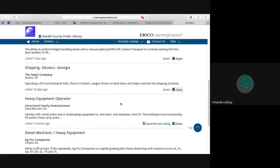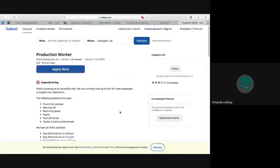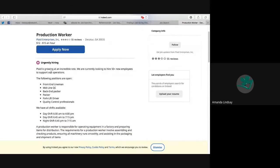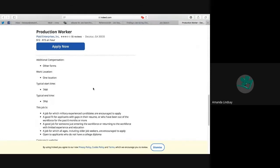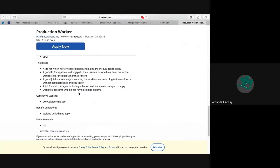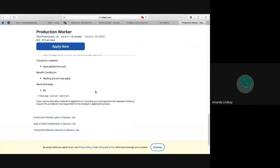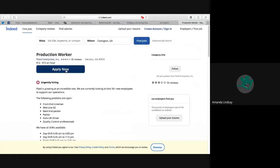Now, if I wanted to apply for a job, you're just going to click on apply. It's going to take you to Indeed. It will give you more information about what the job entails, location if it's given, what the schedule is, and all that kind of stuff, and then you just click on apply.